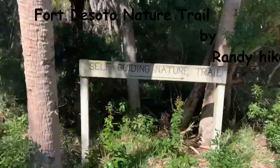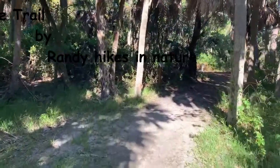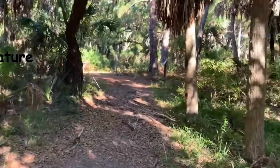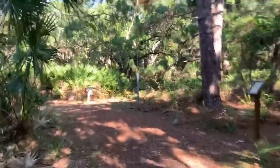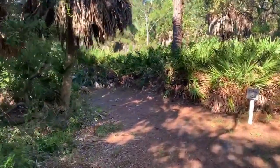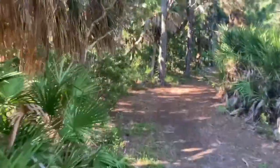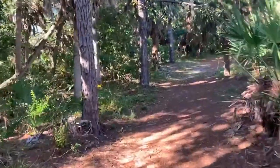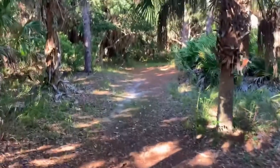I'm at Fort Desoto Park and I'm here to walk on the nature trail. So if you have never been to Fort Desoto Park, it is at the southernmost end of St. Petersburg, and to get to the trail, you drive almost to the end of the park, and it's directly across from North Beach. Turn where the sign to the picnic area is, and you'll find the trail.